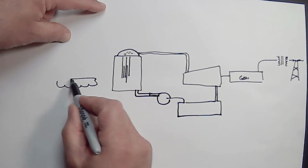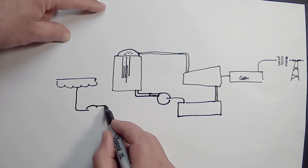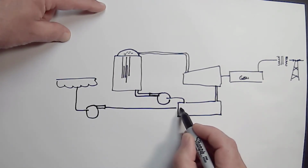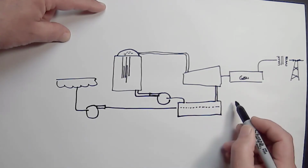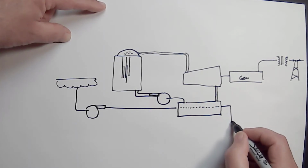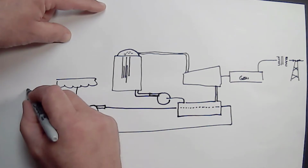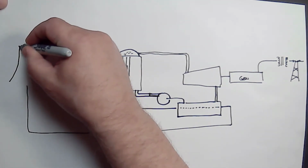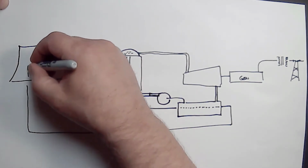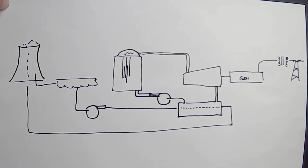There's a pond with cooling water in it, and that cooling water is pumped through pipes inside the condenser, which then is returned to the top of the cooling tower and then back into the cooling pond.